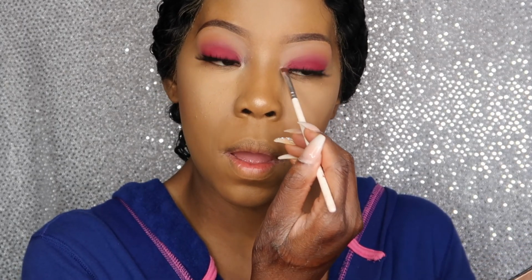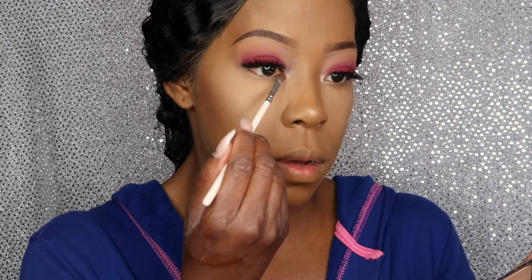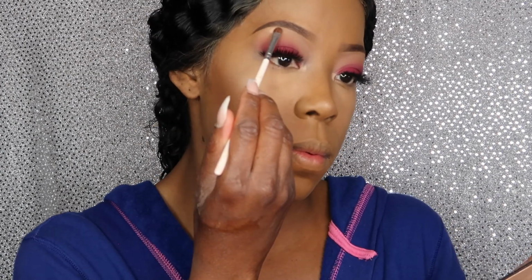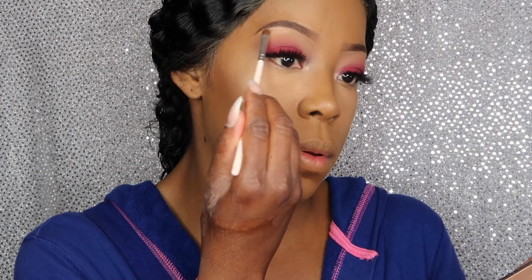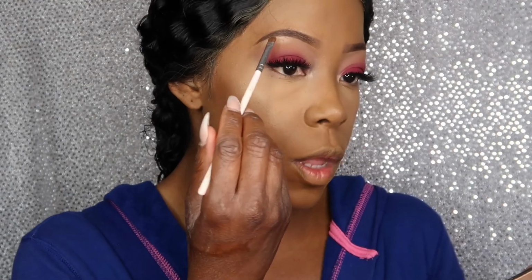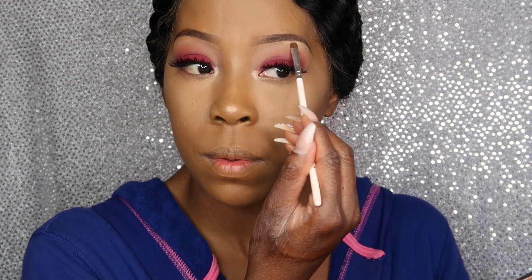So like I said, I'm doing it in the corner of my eyes and on my brow bone, and that's it. That's all you're going to get from me, honey, because I don't want that complete full look. Like, I want to look like I'm made up, but I don't want to look like I'm overly made up. So this is what I'm working with. The color is so beautiful. I love the colors in this palette. I love this nice, simple look.